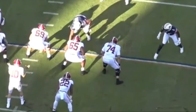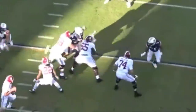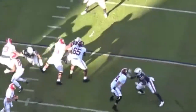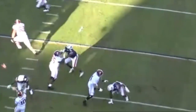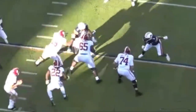Now, why are we doing this? Well, because they're running a screen on the play side and we're not really blocking people necessarily. We're just leading them upfield to keep them out of the screen. That's all we're doing here. It's not special. But the fact that Jedrick is smacking this man hard enough, just smacking him enough to put him on the ground, man. It's just fun to look at, man. I just did this for the O-line fans. I probably watched this play like 100 times.